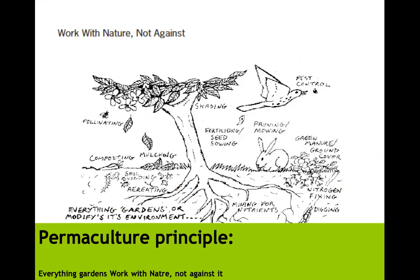So I focused this slideshow on trees. The next few slides are going to include a lot of trees.